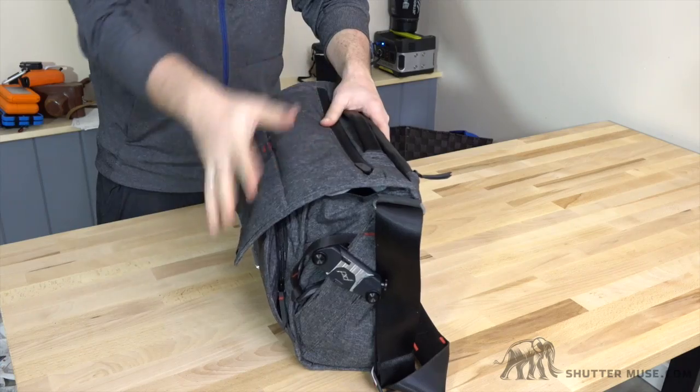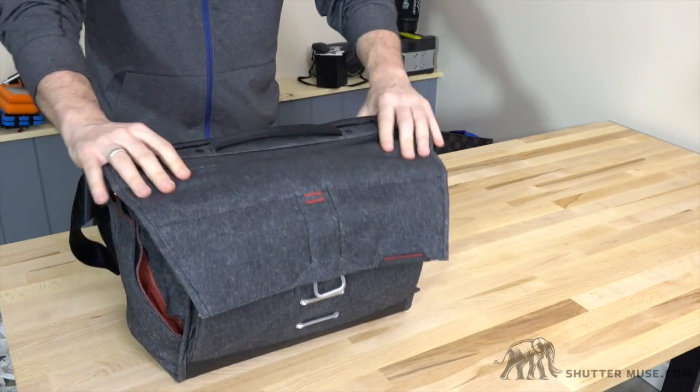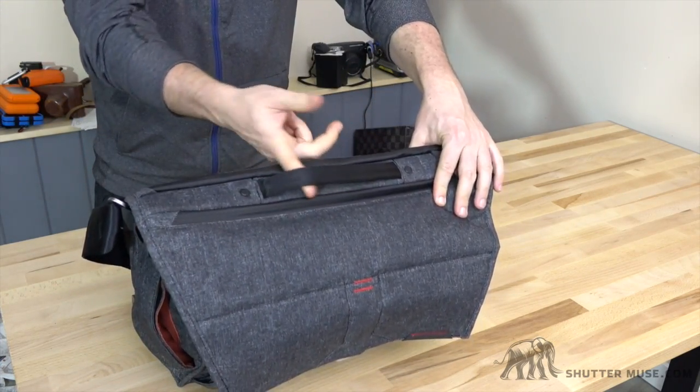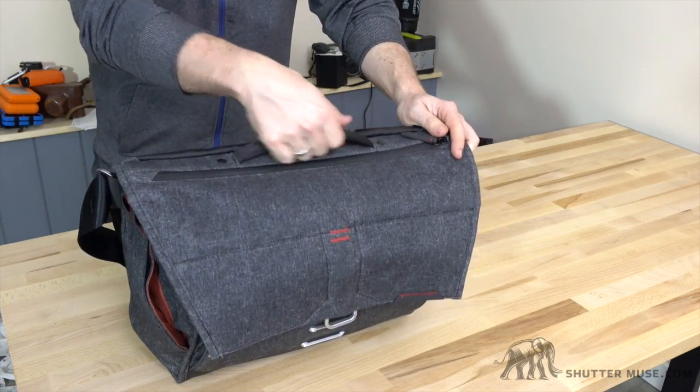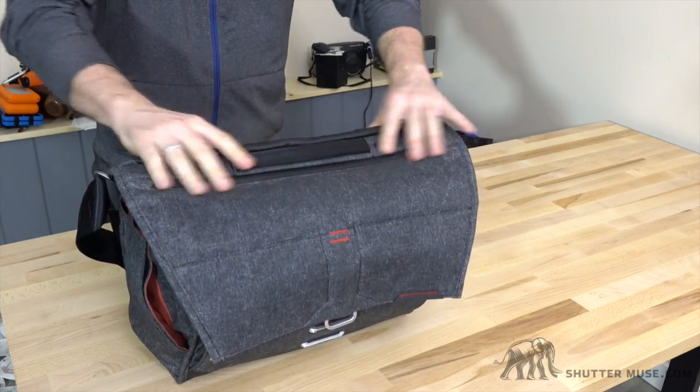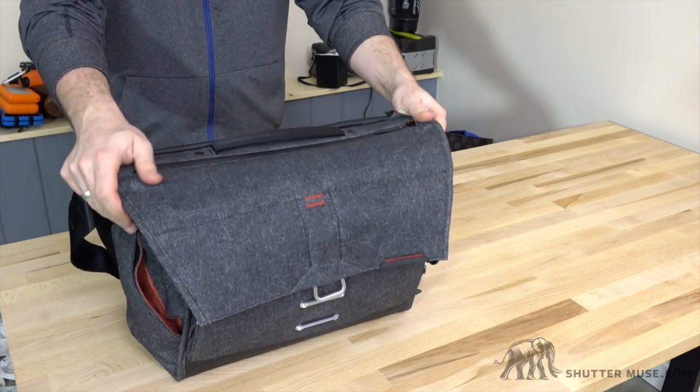Moving along, let's continue across the top then. We've got this nice handle. Again, really nice hardware choice, really nice material they've chosen here. I think it looks awesome. It lays nice and flat. It's not too bulky. It doesn't get in the way if you don't use it.